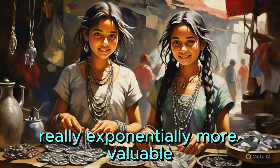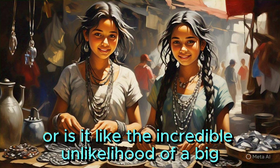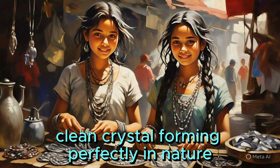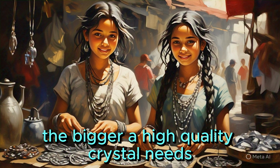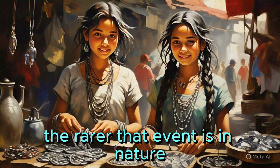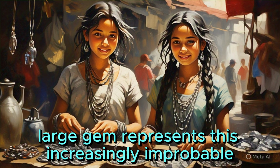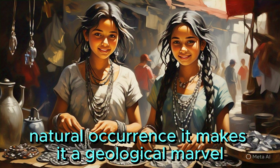It's exponential, really. Exponentially more valuable. Wow. Is that just pure scarcity? Or is it like the incredible unlikelihood of a big, clean crystal forming perfectly in nature? It's really a mix of both. The bigger a high-quality crystal needs to grow without major flaws, the rarer that event is in nature. Each extra carat in a truly fine, large gem represents this increasingly improbable natural occurrence. It makes it a geological marvel.